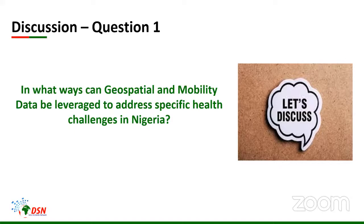The other way we're looking at is, that's already been implemented. The other thing we're looking at is HIV spread, and we know HIV is spread mainly by those we call key populations, a special set of people: female sex workers, men who have sex with men, and people who inject drugs. Now, how can we use geospatial and mobility data to track these people so that we can target HIV interventions specifically? And they work in communities.